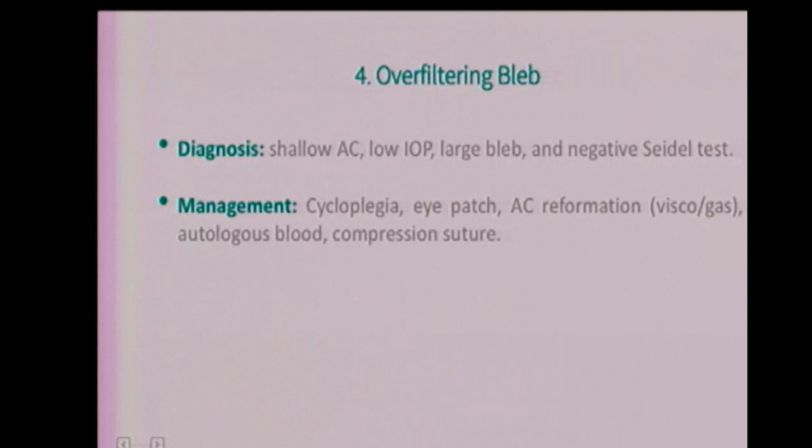If the AC is shallow, you can take the patient to the minor room and reform the AC with either viscoelastic, a thick viscoelastic like Healon, or gas. And if it's long-standing, some people advocate irritating the bleb with something that promotes healing or fibrosis, such as blood. So you can inject autologous blood. And if it fails, eventually you can do, as Abdullah mentioned, the compression suture.